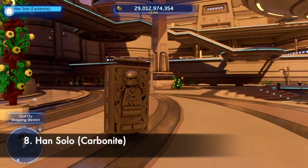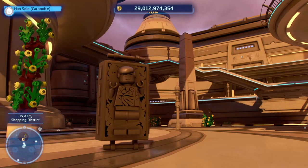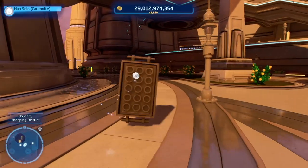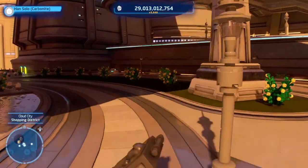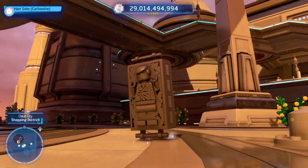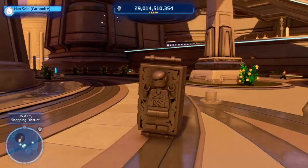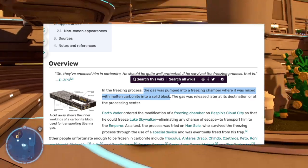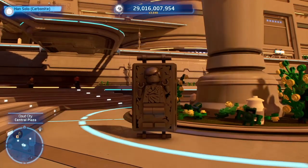Up next, we got Han Solo frozen in carbonite. Now, I know what you're gonna say. Oh, he's frozen. He can't be hot if he's frozen. Well, actually, you're wrong. Because if you go onto Wikipedia.com, it'll actually tell you that the process of carbon freezing is gas is pumped into a chamber where it is mixed with molten carbonite. And that sounds pretty hot to me.